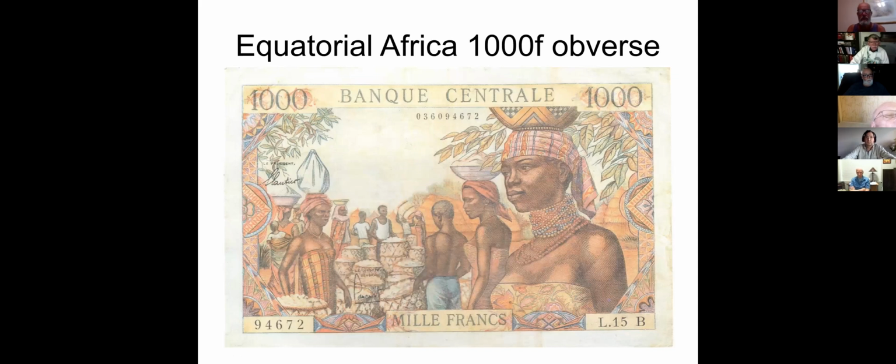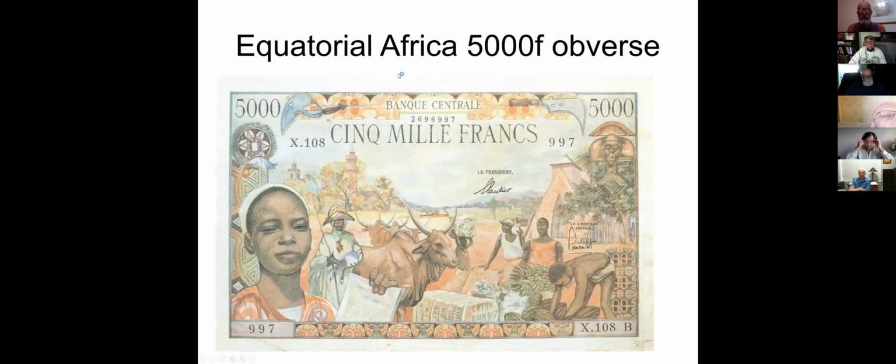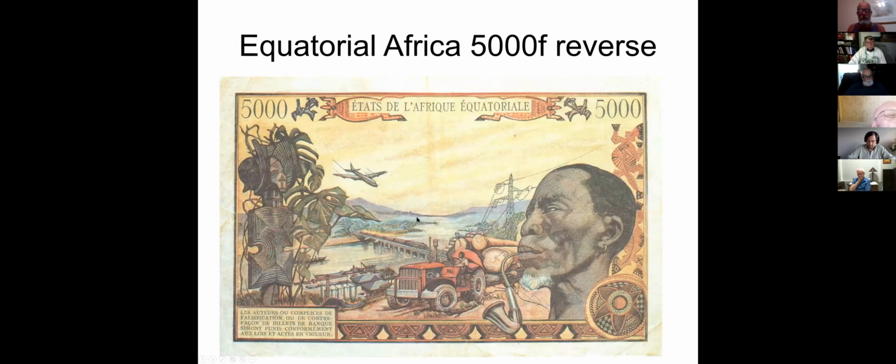This is the 1,000 franc note obverse, and this is an amazing banknote. I would like to get one, but they're about $500 to $1,000 to get one of these, even though they're not in circulation anymore. Here's the 1,000 franc note reverse. You notice that reversed, it's a super colorful one, really beautiful. Equatorial Africa, 5,000 franc obverse, and the reverse of the same one. So these are all on postcards.